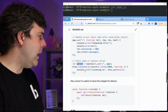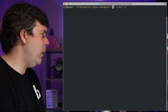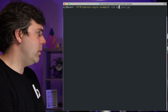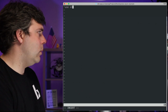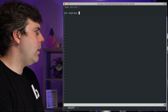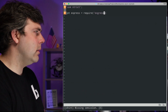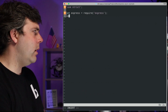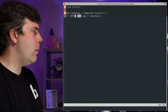Now let's go ahead and just do some live code here. So I'm going to create, I'm just going to call this app.js, and I'm going to do my use strict and let express equal require express. And then a lot of times you'd see this. We're not going to do it this way. That's not what we're doing.